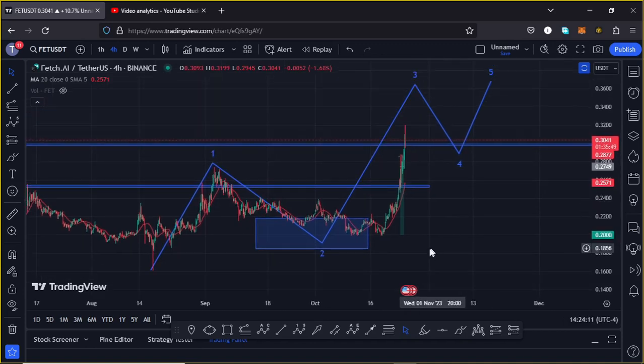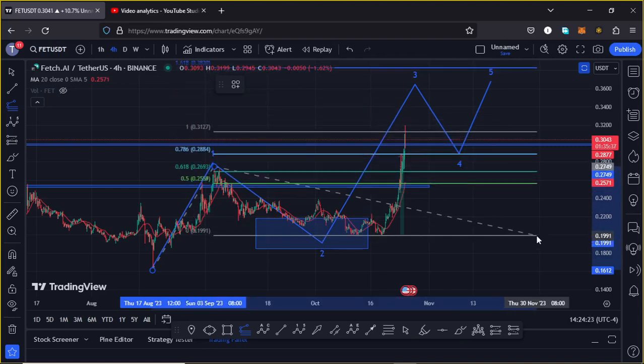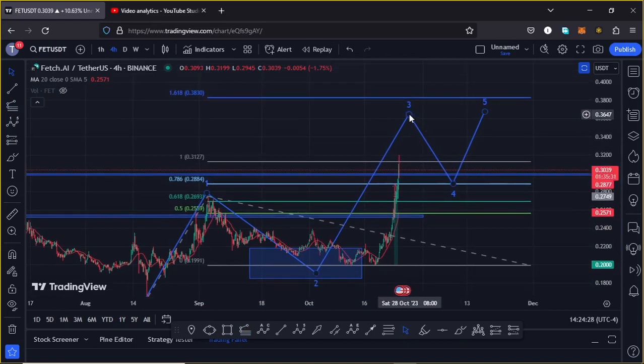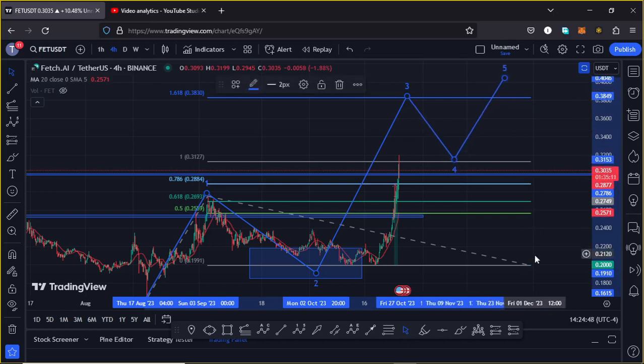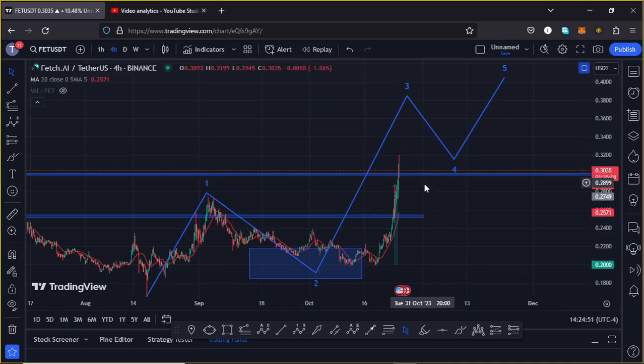And in my past videos, I have been giving you target areas for the third wave by connecting the trend-based Fibonacci from the low of the first wave to the high of that wave 1, then dragging the fibs to the low of the second wave, giving me minimum target areas for the third wave at the fib level 1.618, and that is at around the $0.383 mark. And that is the minimum that I'm expecting Fetch AI to do in the formation of that wave 3. And for that to play out, we need to continue holding above support at around the $0.29 mark, maybe get a retest and then continue gearing up.